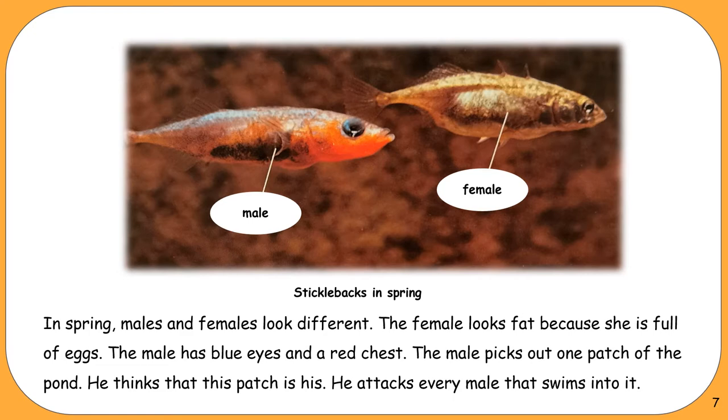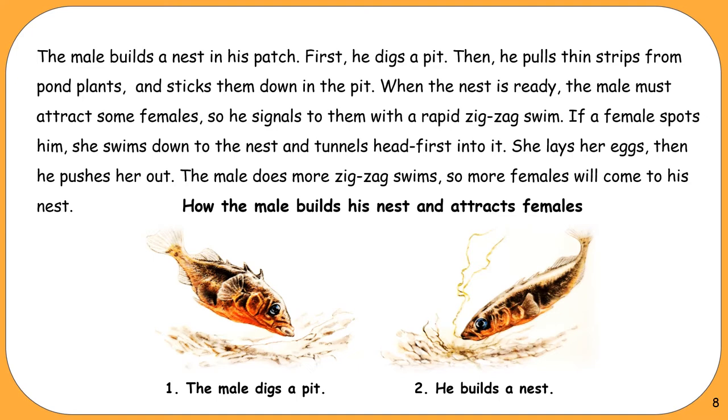The male builds a nest in his patch. First, he digs a pit. Then, he pulls thin strips from pond plants and sticks them down in the pit. When the nest is ready, the male must attract some females, so he signals to them with a rapid zigzag swim. If a female spots him, she swims down to the nest and tunnels head first into it. She lays her eggs, then he pushes her out. The male does more zigzag swims, so more females will come to his nest.